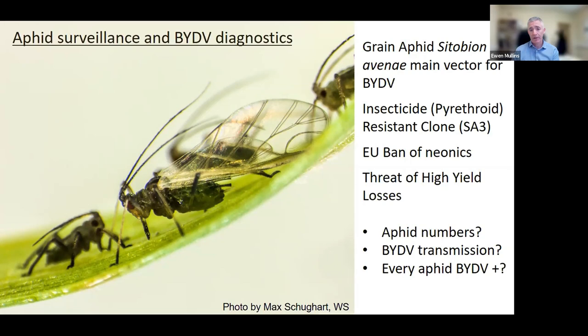And again, I'm going to come back to COVID, because when COVID started first, we knew very little about it. We didn't know if you have COVID, are you more prone to it in terms of your immune system, but also, are you a potential super spreader? Can you spread it without showing any symptoms? And it's exactly the same when it comes to BYDV and aphids.